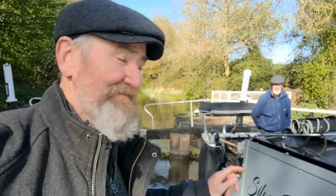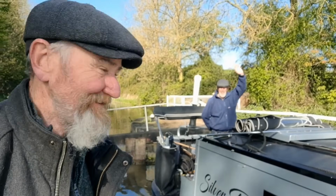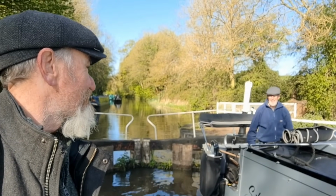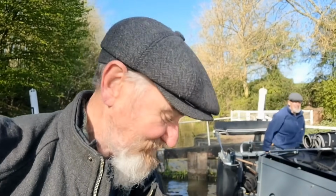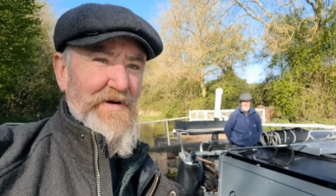So nice to see Pauline and Derek. There's Derek on Silver Fox. We've got the hard work today, Derek. Oh, I know. Watching the ladies work. Yeah, 21 locks. We're going to be exhausted by the end of it. No, but joking aside, these could be hard work for the girls, so we can swap and change if we need to.